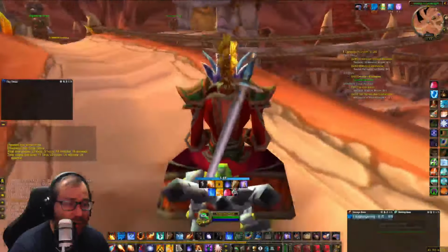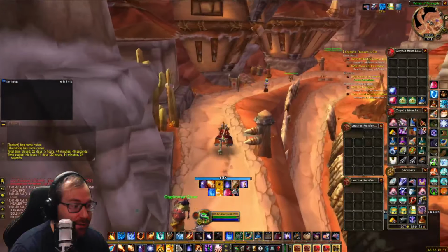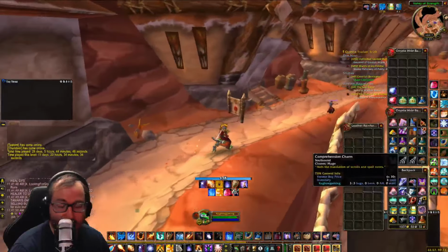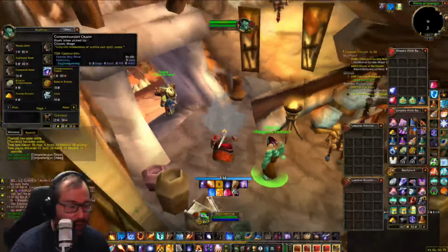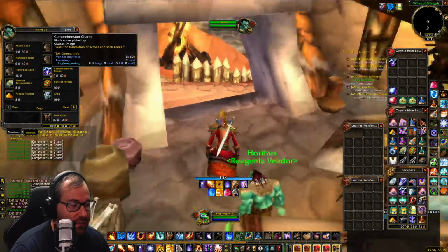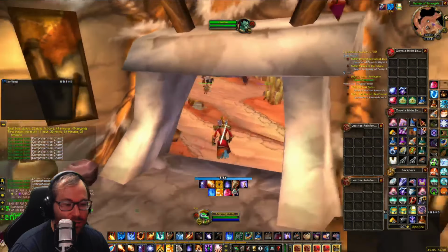Before you head out, guys, you need to make sure that you have at least 5 comprehension charms. I'm just going to buy 10 of them to make sure that I have as much as possible. Thus far, I have used 7, but I'm getting a little insurance just in case I mess it up. So there you have it. I have 10 comprehension charms.